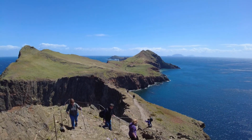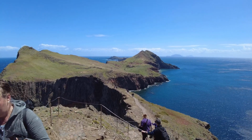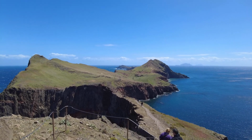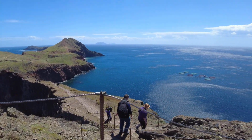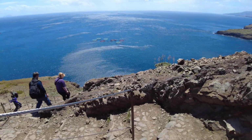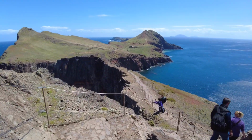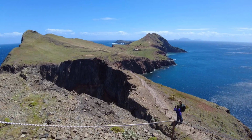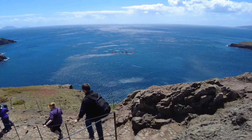Let's mind these steps below. Got to watch my footing rather than concentrate on the camera. Thank goodness for these railings as well. They're a godsend. So use them, people. They're there for your benefit. Stop you from being blown off the cliffs.